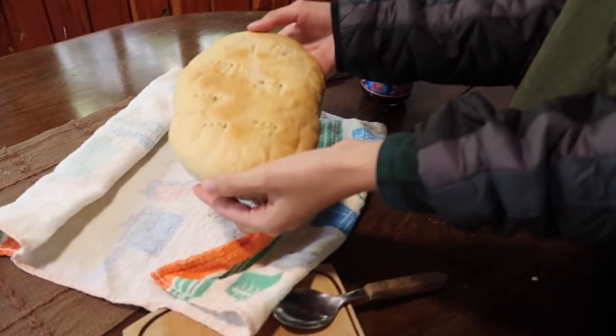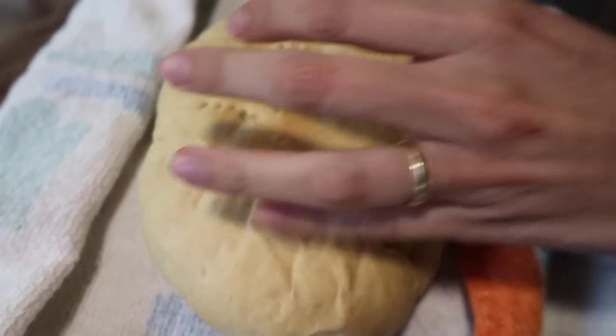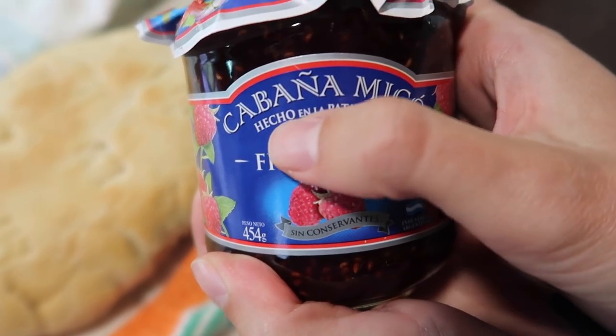Our host, a young guy, probably about our age, his grandma baked bread for us. It's still warm. Thanks, fresh grandma, out of the oven. They gave us some raspberry jam from a local farm, just down the street from us. Industria, Argentina.